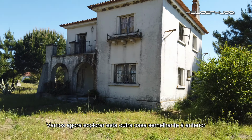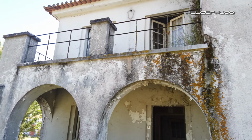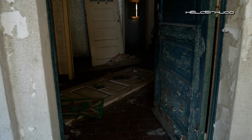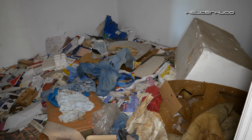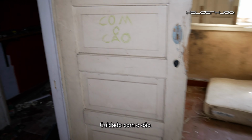Let's now explore this other house, similar to the previous one, which from what I see from here still seems to have some content inside. Fear. It looks like the devil was loose around here. So much old stuff. Everything searched. They left the boots. Beware of the dog. Watch out for the Pluto dog.